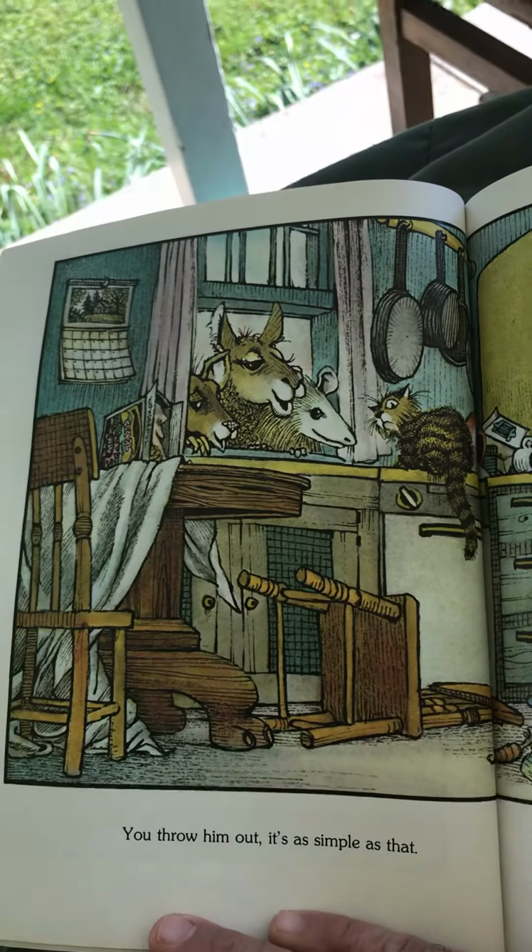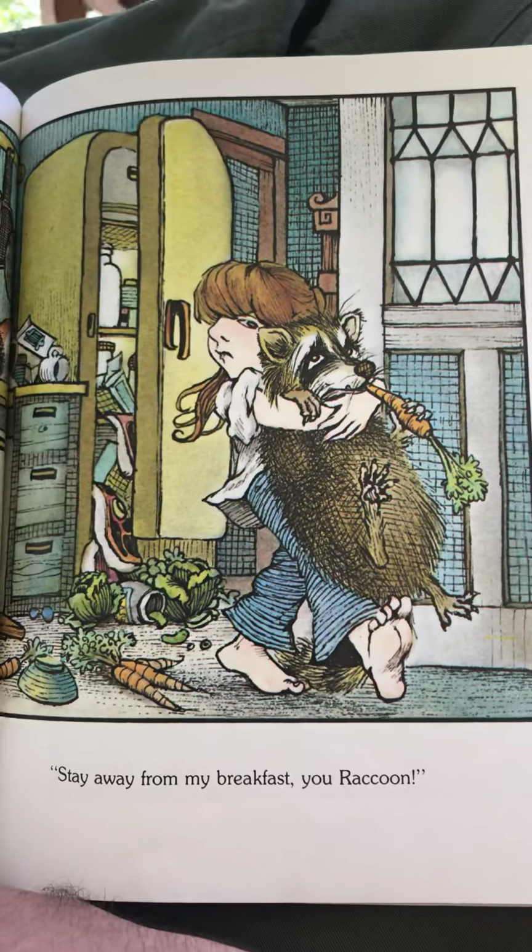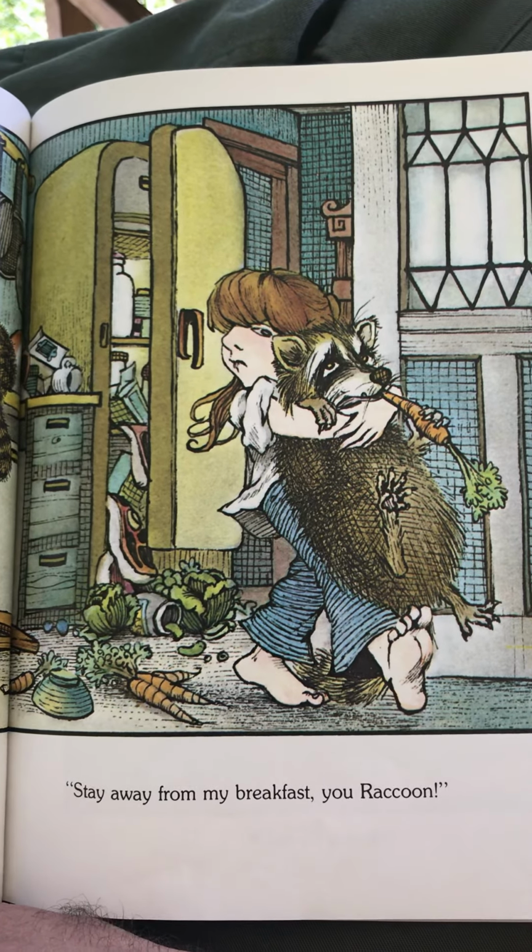You throw him out. It's as simple as that. Stay away from my breakfast, you raccoon.